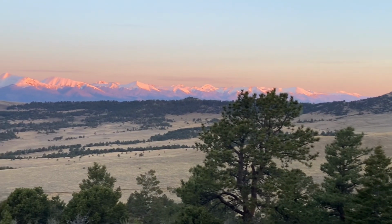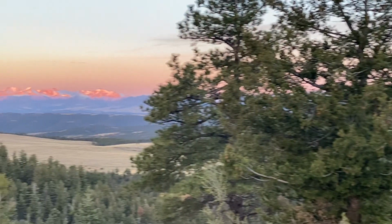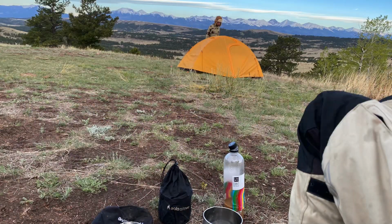We slept well that night, but woke up early on day 19. Why? Check this out. The sky and mountaintops exploded with vibrant color. Well, enough jaw-dropping landscape. Time for breakfast and time to hit the trail.